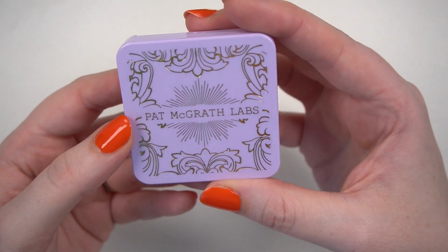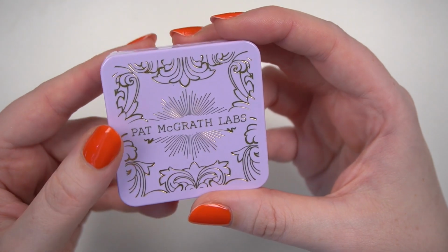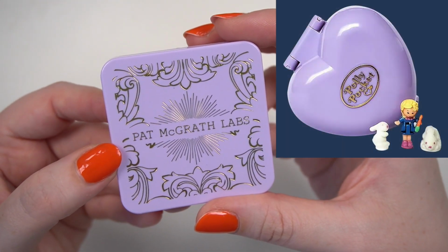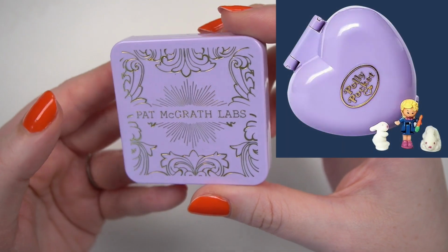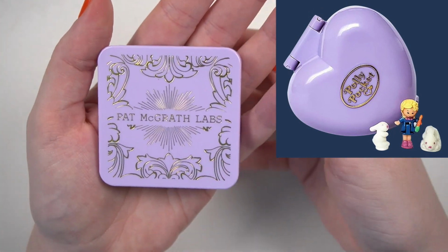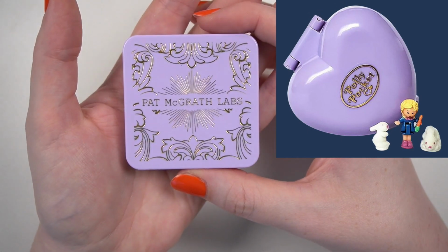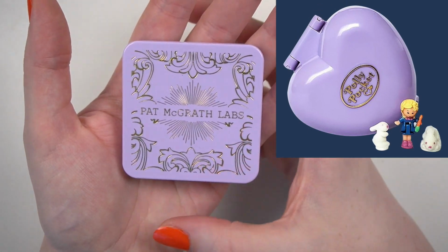If you saw my Instagram, I did a little comparison shot of this packaging next to an old school Polly Pocket, which I don't have any of those to compare it to, but the color and the overall size generally gave me that vibe. So I thought that was kind of funny, but I think it is really pretty still.